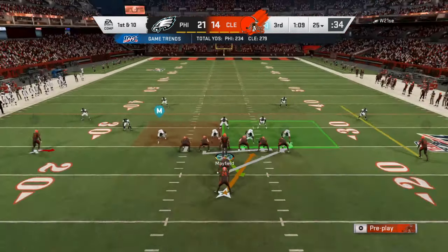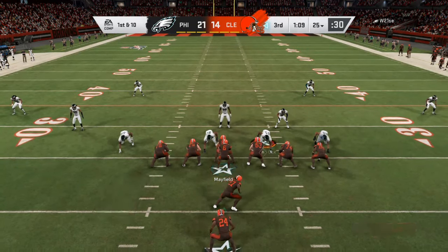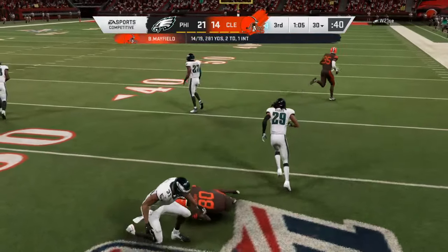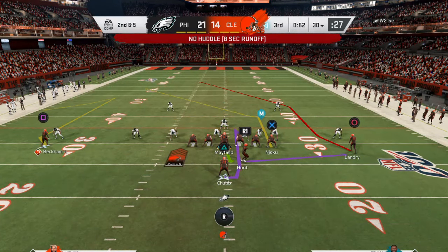Mayfield on 1st down. And this time he's got the hookup. It's complete. And he'll get this from the 25 to the 30 for a pickup of 5.